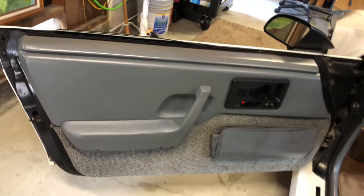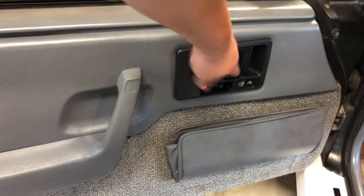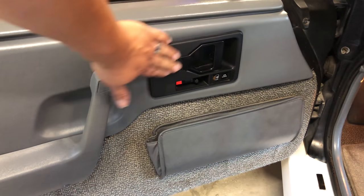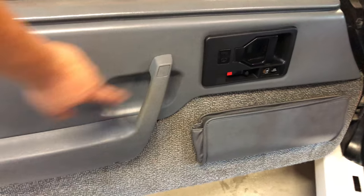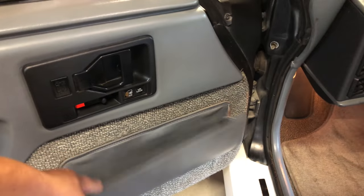And, you know, there's the door panel, nothing crazy. You got your power door locks here. And this was pretty much on almost every GM vehicle ever, aside from the logo would change. But yeah, pretty basic door card. You had your little pocket here. You could put stuff in there, map, whatever.